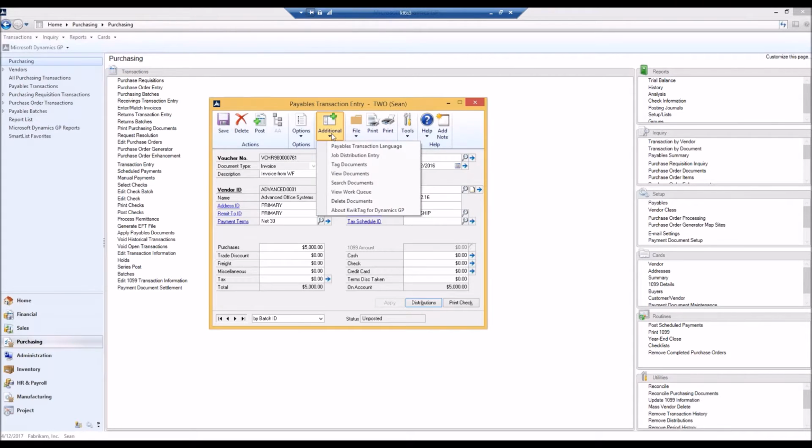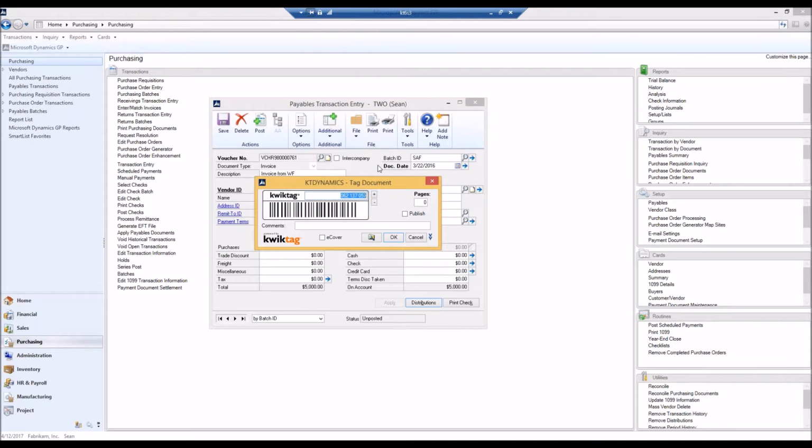Now, in terms of uploading documents, again, we're at 79 screens, so on any of those screens you can do what I'm about to show you, and that's uploading a document, right? There are other places in GP where you have documents, of course, and you need to store them. So I just come in here and I hit the tag document function off the additional menu, right? I'm going to tag, that's what we call it, uploading a document, tagging a document.